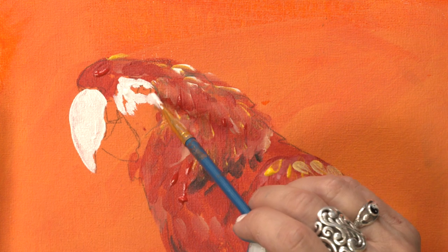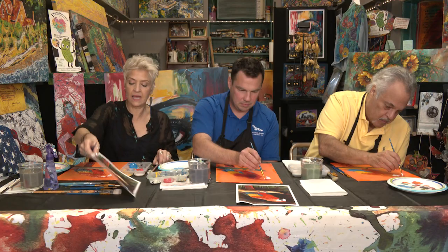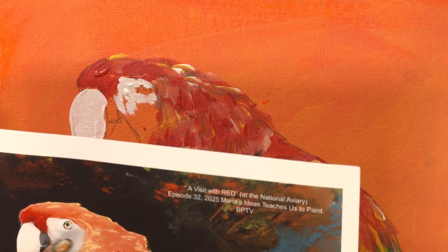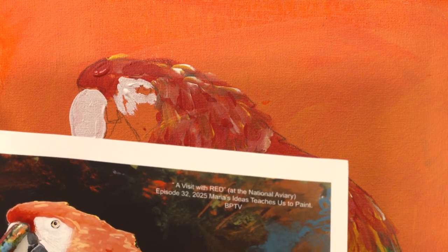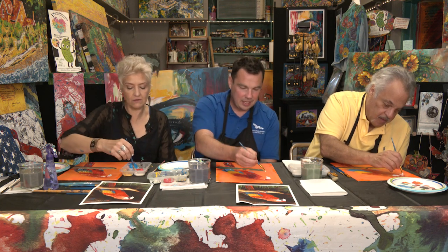Now keep in mind the feathers, the direction that they lay. I don't know if you could tell on here, but they're kind of coming this way. Those are wrinkles in the skin, not even feathers. Oh, okay. Thanks for explaining.